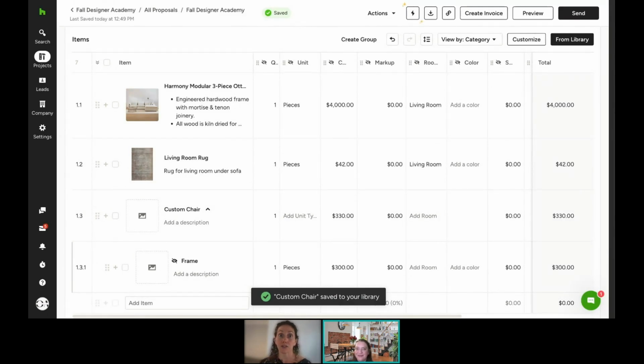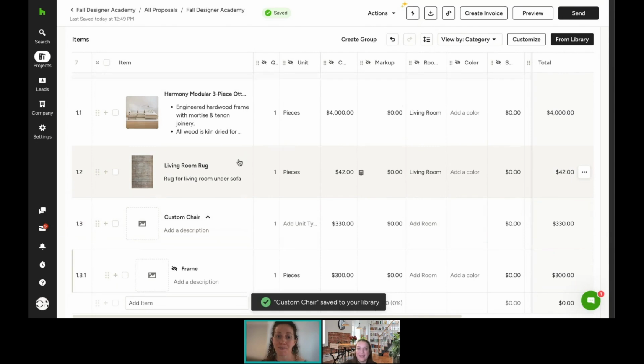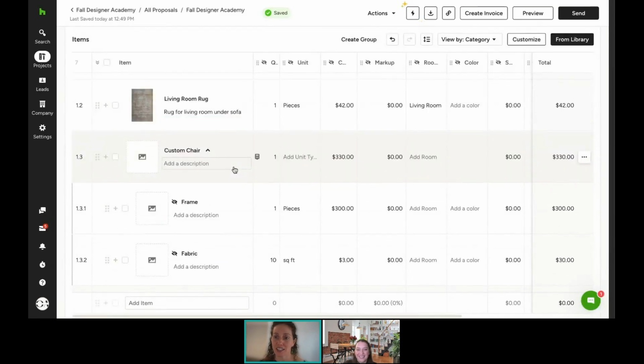Awesome. And yeah, groups is a really exciting feature. I know we've been getting a lot of requests for it, especially for those of you who are familiar with Ivy. Yes. So it's a great addition.